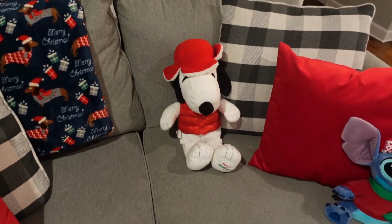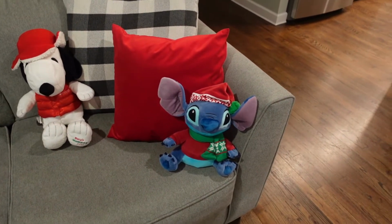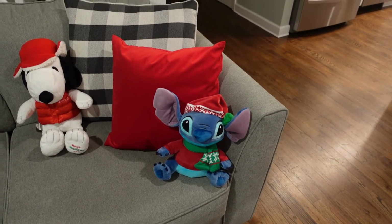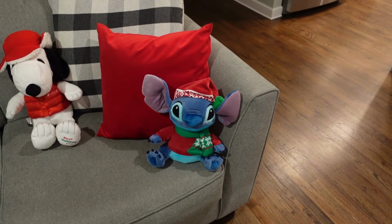We have a Christmas Snoopy that John got from Macy's a few years ago, and then a Christmas Stitch that we got, oh man, a few years ago as well. I don't know when we got the other one. So those things got to be like 7, 8 years old by now.